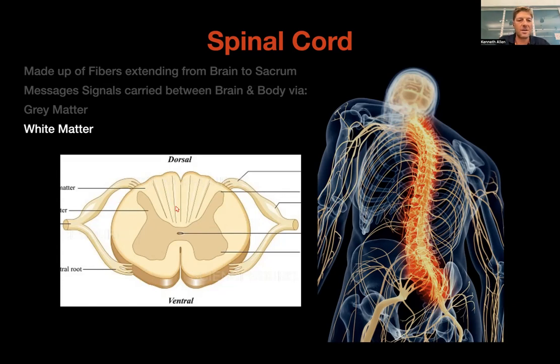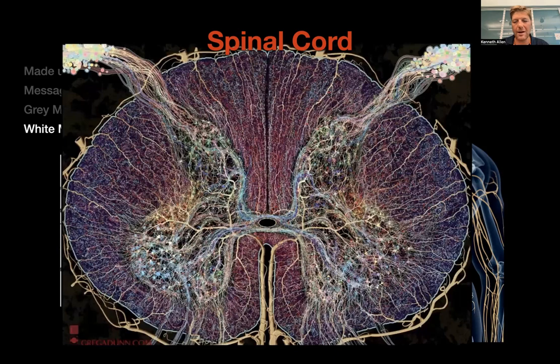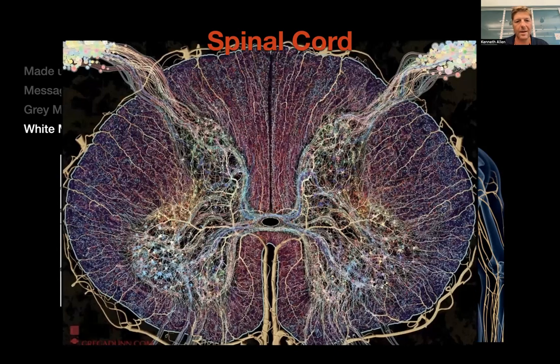Now, there's an image here that's going to blow your mind if you're at all like me. It's an electron microscopic image of this same cross-section, only a micron thick, but also the electrical capability of this thing to fire signals backwards and forwards through it. Sorry about that. Hang on one second. Here we go. Now look at that. I don't know how you can't have your mind blown by looking at that. And it has this butterfly shape to it. Do you see that?